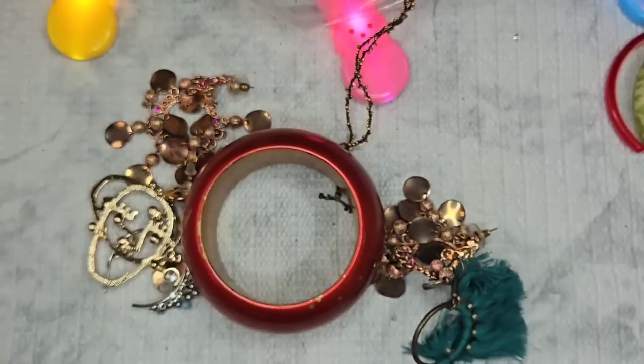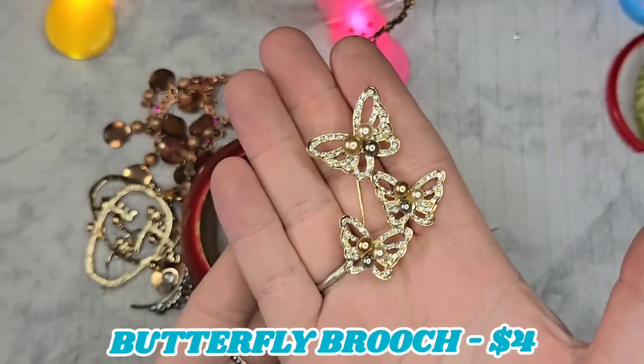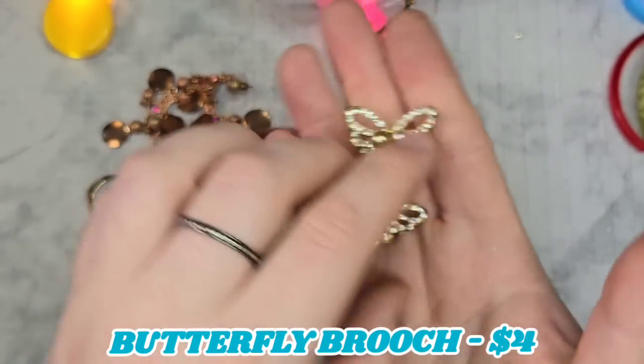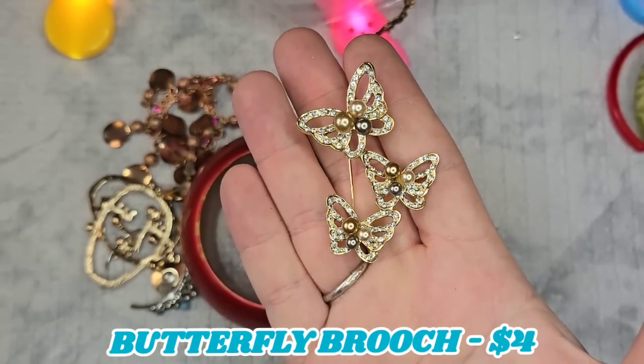Okay, we have a really pretty brooch. I love, love, love selling brooches. I do not see any missing stones, but I also do not see any markings. This is a stunning little brooch with rhinestones and faux pearls. I don't see any markings. I will give it a quick Google Lens, and I will have a price on the screen.